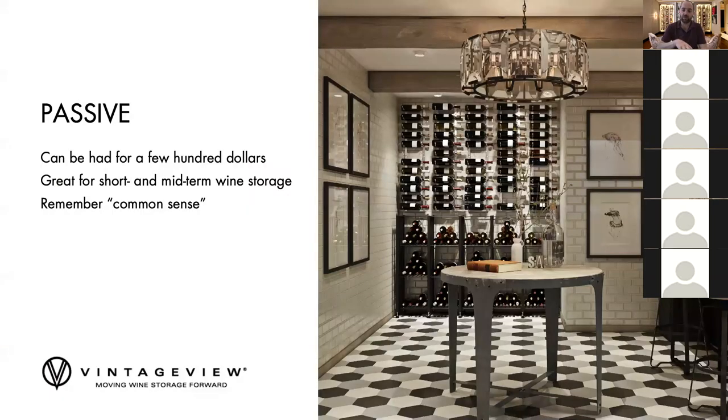If you were on our call yesterday, we talked about passive versus active cellars. And the passive cellar is paramount to this trend. The passive being a wine room that has no additional cooling added to it. So it can be done starting at a few hundred dollars, as a little bit of an upgrade. And with a little bit of common sense, you can store wines in the short to midterm. There's a lot to learn about how to actually specify a passive cellar and what that common sense means. We covered that yesterday and we'll be doing it again in a few weeks. So be on the lookout for that if you need some more information. But just know it's not always a cooled wine cellar, which again helps expand to those other markets.